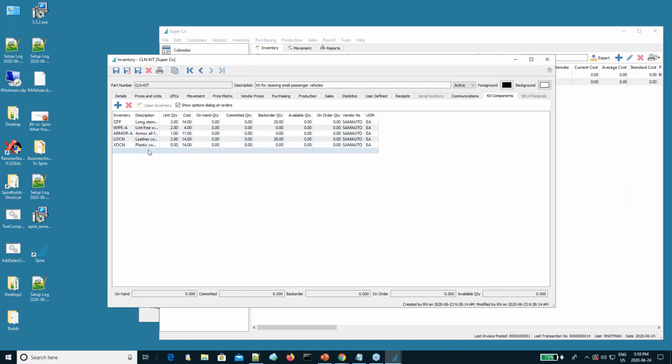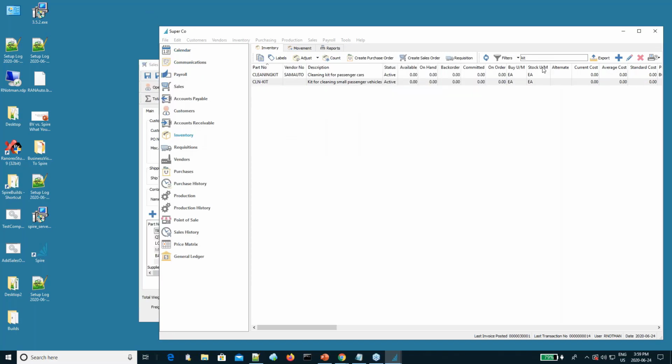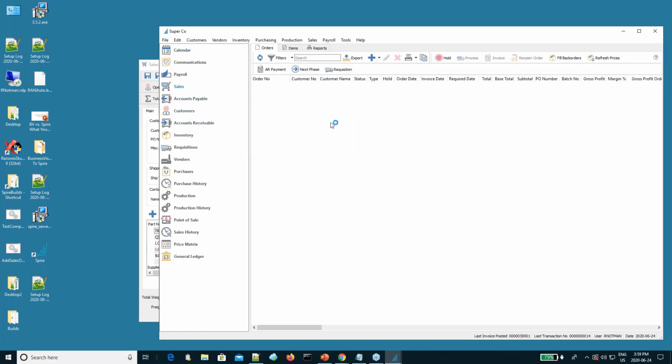In the Kit Components, you specify a couple of different things: what items go into the kit, what the unit quantities are going to be, and whether or not you want to show an options dialog, which is kind of a neat thing that makes kits interactive. If I don't show that, it just drops the kit and its components on the sales order. If I do show that, I get the ability to make some decisions when I sell the kit. I don't want to go too long on this, but let me just show you how that works.